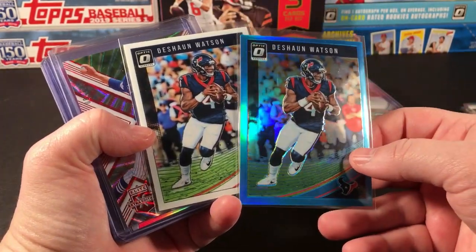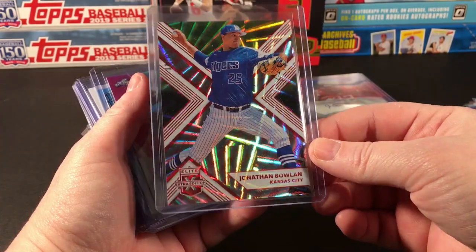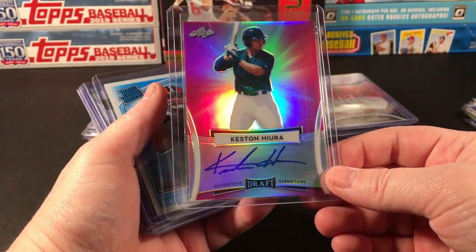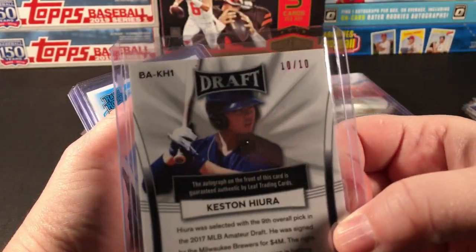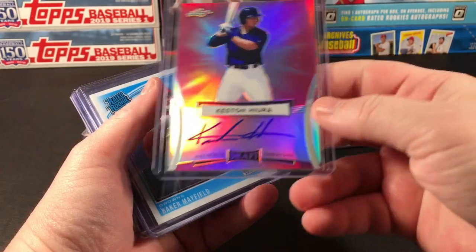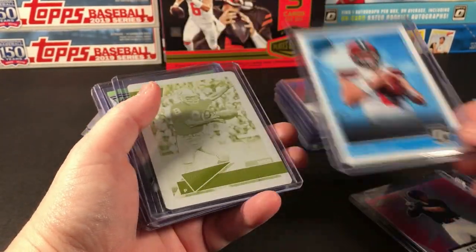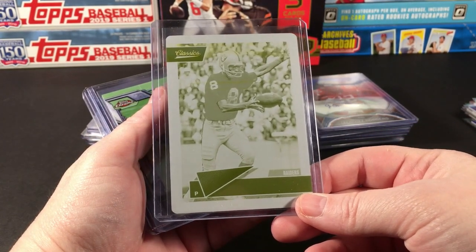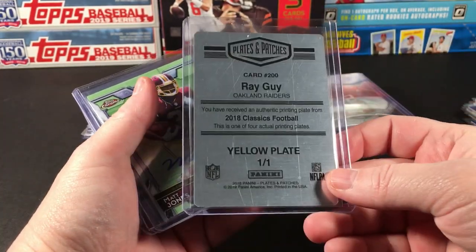Pair of Deshaun Watsons from Optic. Jonathan Bolin, one of the parallels from Elite Extra Edition. This Castanera sold for actually quite a bit, honestly. It's the pink parallel, numbered to 10, so that's probably why. A Baker Optic. The Ray guy that I was saying, I don't know much about him, making jokes. Well, that card sold really fast.